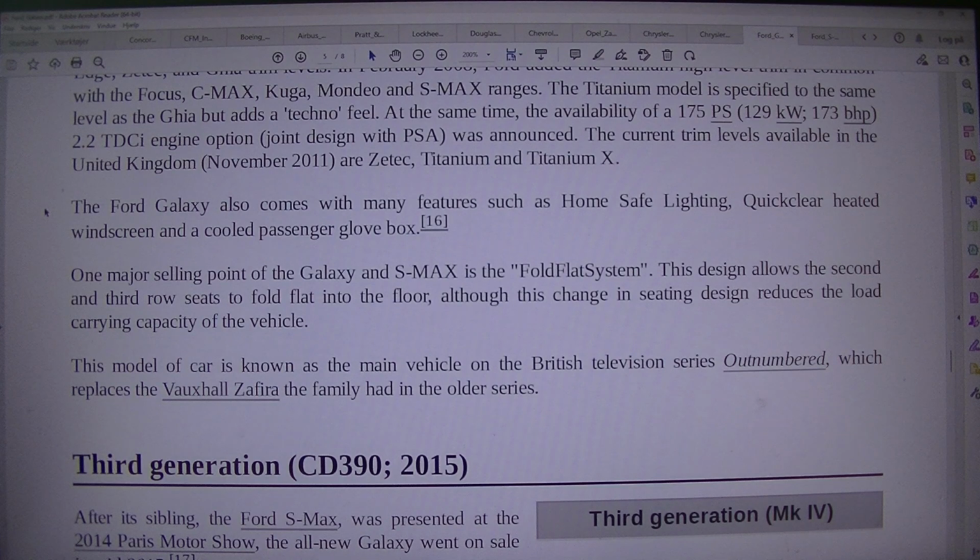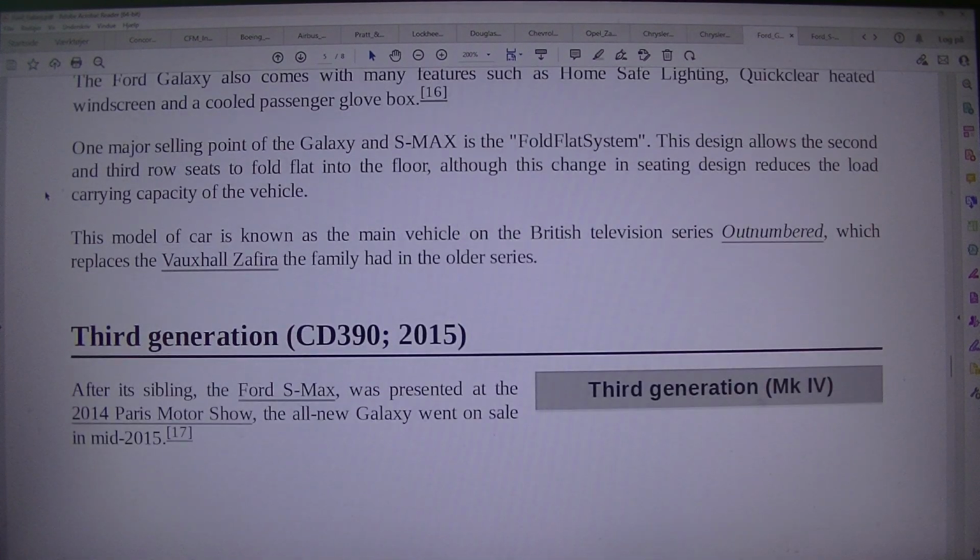This model of car is known as the main vehicle on the British television series Outnumbered, which replaces the Vauxhall Zafira the family had in the older series. Third generation, CD390, 2015. Third generation, MK4. After its sibling, the Ford S-Max, was presented at the 2014 Paris Motor Show, the all-new Galaxy went on sale in mid-2015.